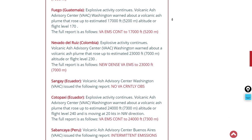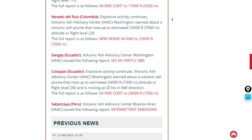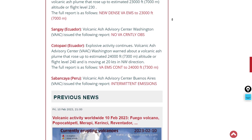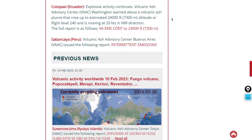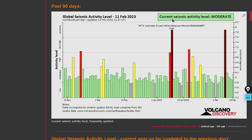Fuego in Guatemala exploding, flight level 170. Nevado del Ruiz exploding, flight level 230 over Colombia. No volcanic ash currently visible from Sangay in Ecuador, but Cotopaxi there, 24,000-foot ash plume over Cotopaxi, flight level 240, and Sabancaya featuring intermittent emissions. A reminder to not pole vault the caldera.